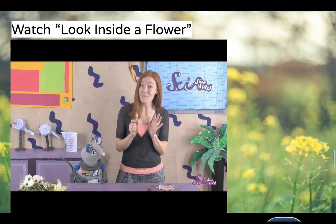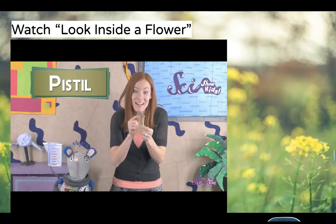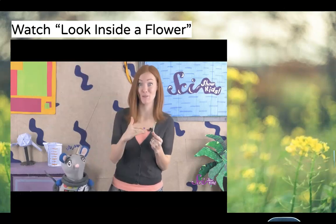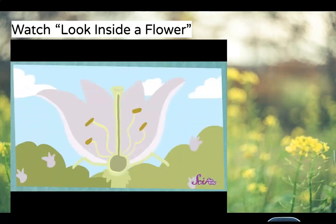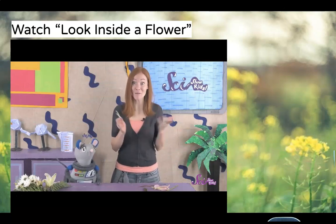Now, there's just one part left. This sort of big stick thing called the pistil. That's the part of the flower that collects the pollen that pollinators bring from other flowers. It's kind of sticky on the end, so the pollen sticks to it. If pollen from another flower makes its way into the pistil, it can use the pollen to make seeds. And then those seeds can eventually become new plants.